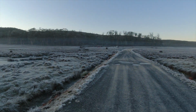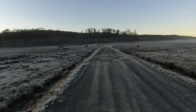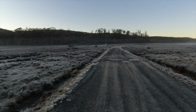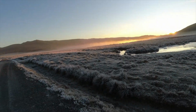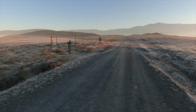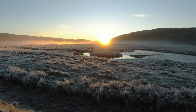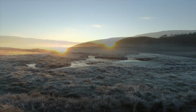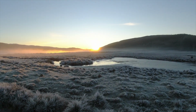There's our camp there. We had a couple of visitors come in through the night and park up. He's from the mainland and she was from Brazil. Nice people. Very nice. Oh, that sun's coming out now. I know, that sun's awesome, isn't it?